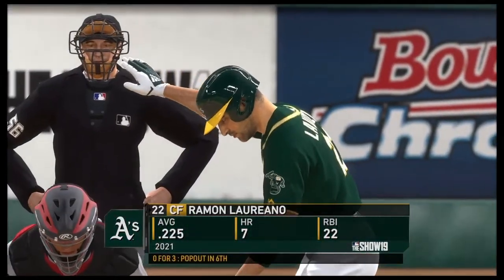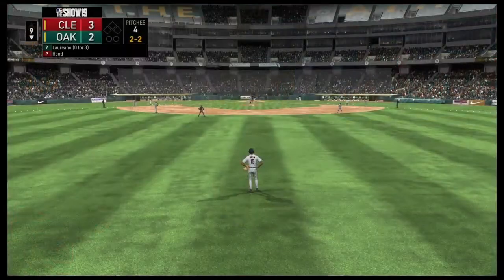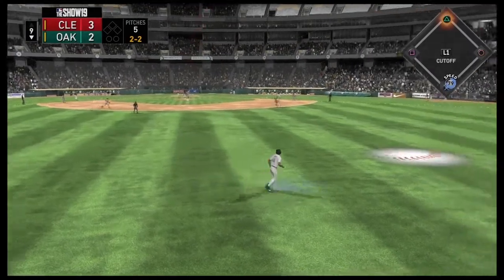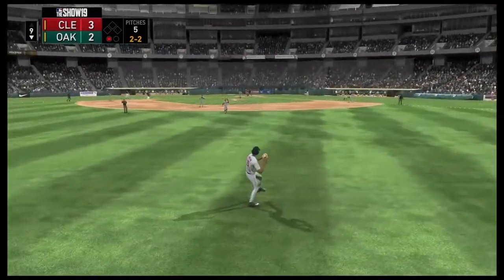Striding in, Ramon Laureano. He was retired after popping out in his last at-bat. Number 22. Here now the 2-2. Fly ball out toward left center field. Moving under it, Jameson. And that's the first out of the inning.